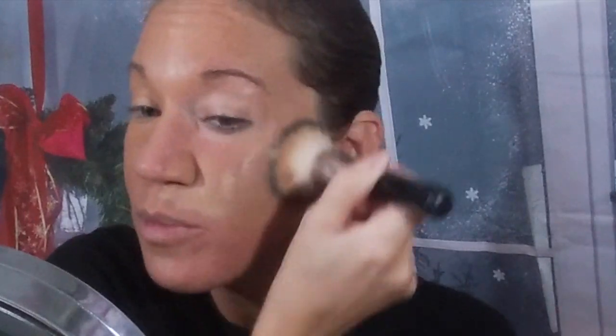So here we go again with buffing. And you also have to make sure you have no hair on your face when you're doing this, because when you're buffing, you'll move around any fuzzies you might have. So if you've got fuzzies, get rid of them. Make sure you go over the nose. You bring it all the way down.